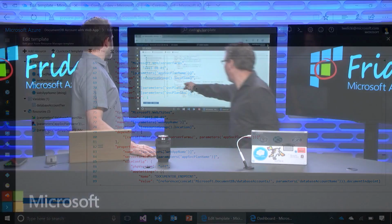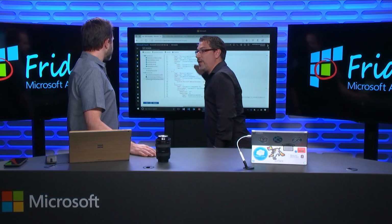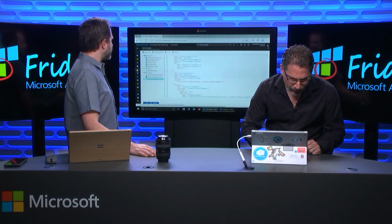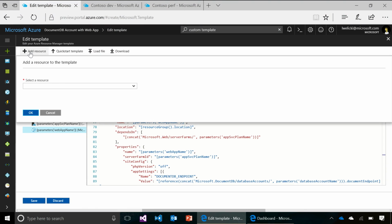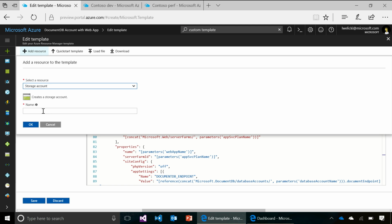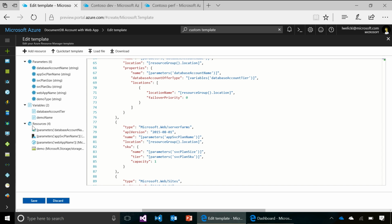Look, in this case, I click here on the web app, so I jump directly there. So I'm going to add a storage account, for example. Okay. Let's make it a little bit more interesting. So I'm going to add a resource, and I can do it by hand, or we have some helpers to help you do it faster. So you see, let's get here storage account. Right. I'm going to call it demo. Right. And boom, we have a storage account now in the template.